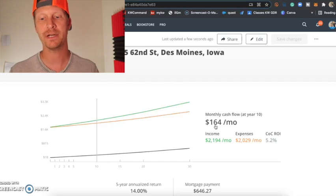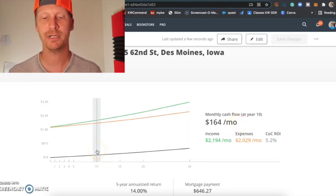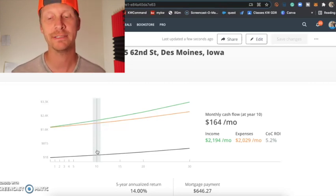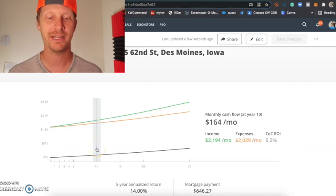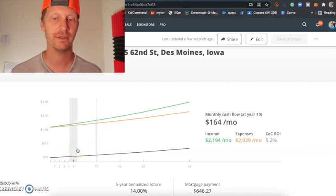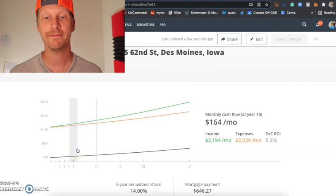So if you bought enough properties and you had $164 per month cash flow and you bought 10 of these properties, you'd be bringing in $2,000 a month and you wanted to be able to retire on that, or that be a portion of what you are using to retire, that would be a reason to look at that 10-year. I typically don't look that far out. It's really hard to judge what we're going to do in 10 years, but that is a strategy that I've seen investors use. So with that, I'll wrap up 1235 62nd Street.